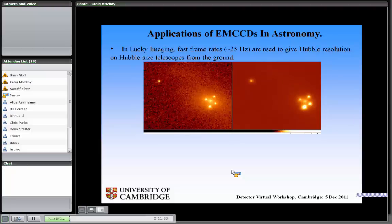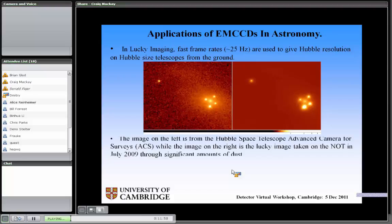Provided there's a star, an object in the field which is bright enough for you to recognize and to say this is a sharp image rather than this is not a sharp image, then you can use that reference star to put a quality estimate on the individual images. You can then take all the best images and you can select those, shift and add them to bring them together to give you a cumulative picture. And these are images that we took ourselves.